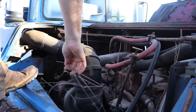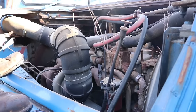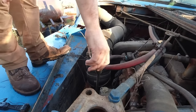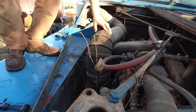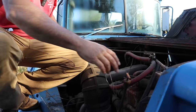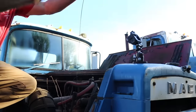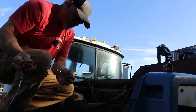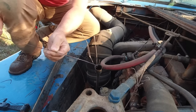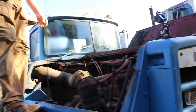Let's see. What do you think, Wiley? Wiley, the dipstick on this thing literally is 4 foot long. It's crazy. I mean, I'm not exaggerating. Look. That's longer than 4 foot. Standing up beside you. This thing's making oil, Wiley. Look at that. 6 foot.